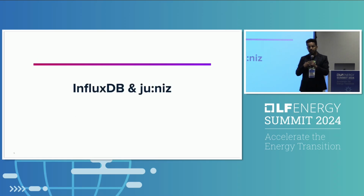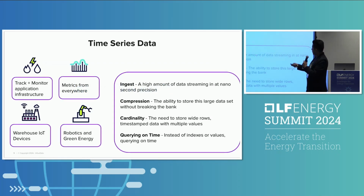So I work at InfluxData. The flagship product is a time series database called InfluxDB. I think some of you use it. For those who are not familiar, a time series database is a specialized database for storing data related to time measurements. Why would you need something like this?